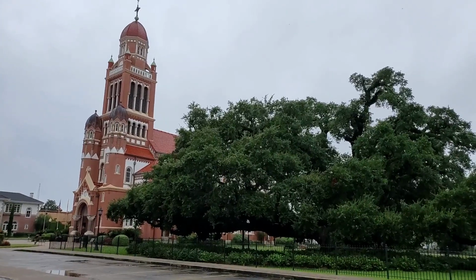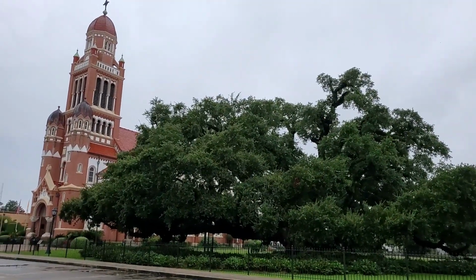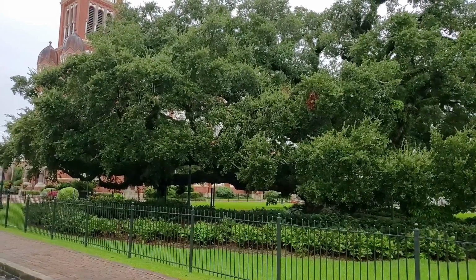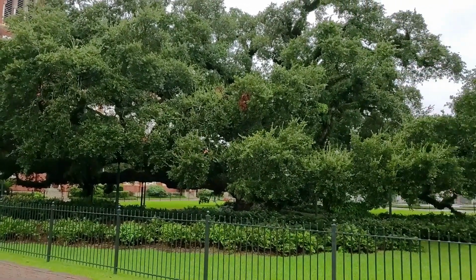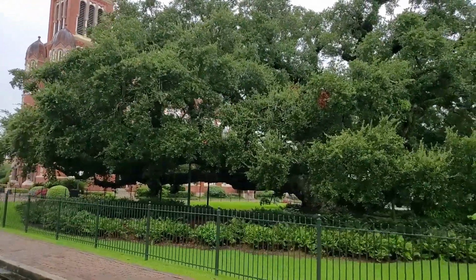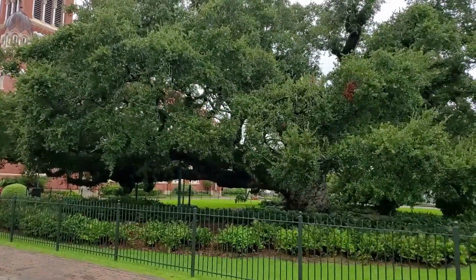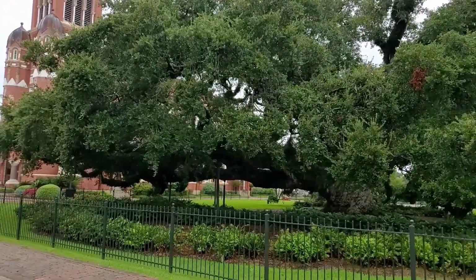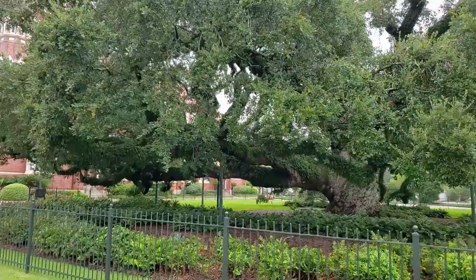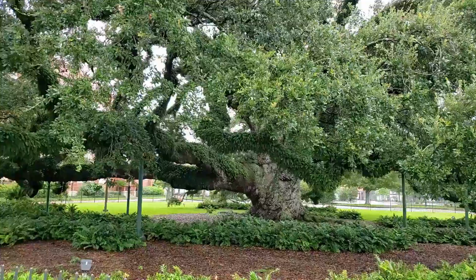Nothing really heavy, but just enough that I brought my umbrella with me because I didn't want to get the camera all wet. Now, as you see here, is this giant oak tree that stands to the right of the church. It's quite large, and you can see, if I can zoom in here a little bit, some joists holding up the tree branches and how big that trunk is on it.